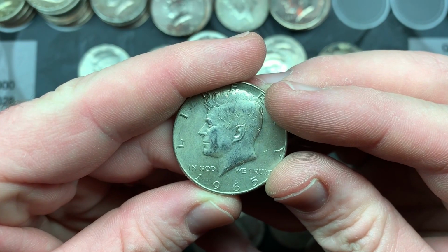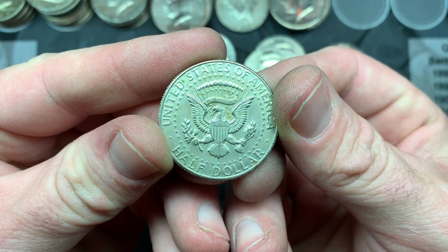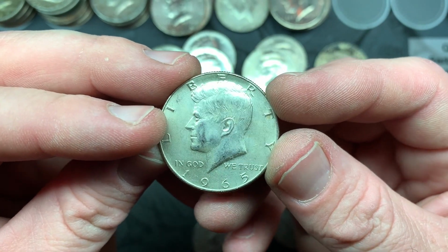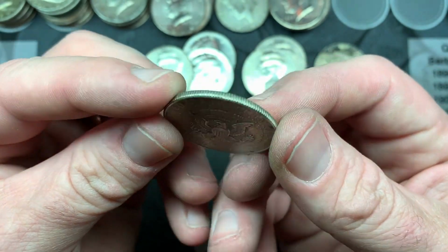We got a 1965 Philadelphia. I will take it. I don't know if this is 9 or 10, but we're getting up there in the silver. Hopefully we can get a couple more.